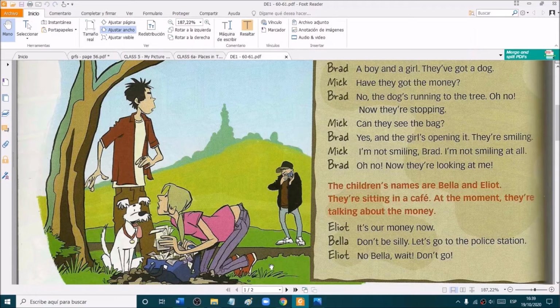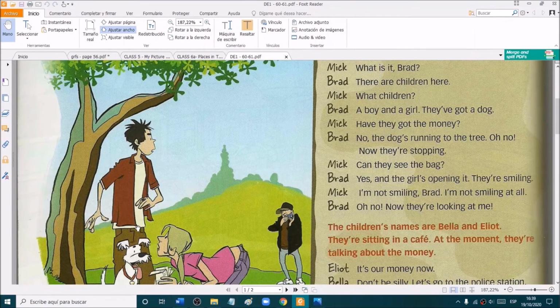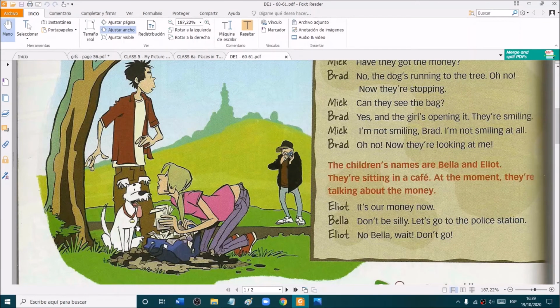And here we have another character, a man who is wearing a black jacket and a black cap. He looks very suspicious and he is talking on the phone. So, these are our characters. We have this man, the boy, the girl, and the dog. So, what do you think happened? Can you imagine what happened? Whose money is this?